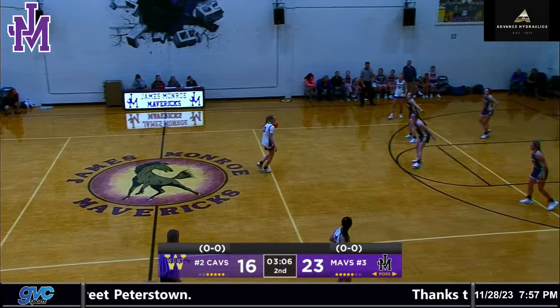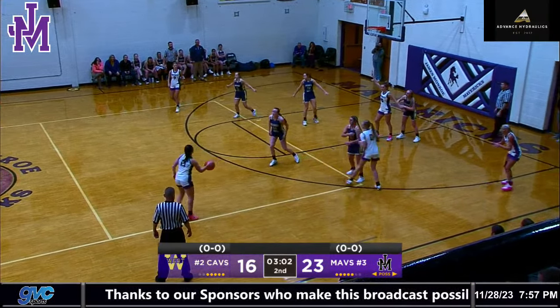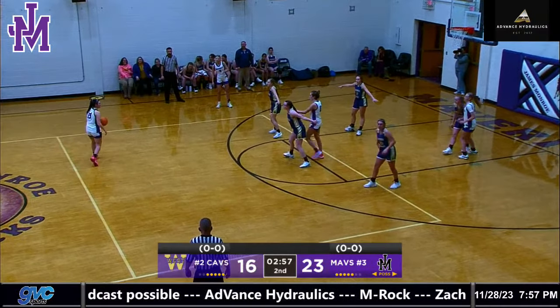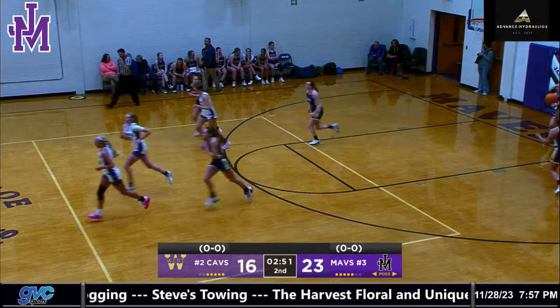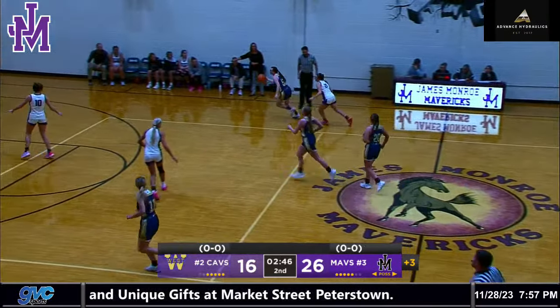Maya Dunlap works to the top of the key. Tries to get a pass in. That's knocked away by Fields. Dunlap gets the rebound and finds Meadows. Meadows works now. Over to her left, finds Dunlap. Shot in the air from the older Dunlap. That's Ava. She gets three, 26-16 now, under 3 minutes to go in the half.